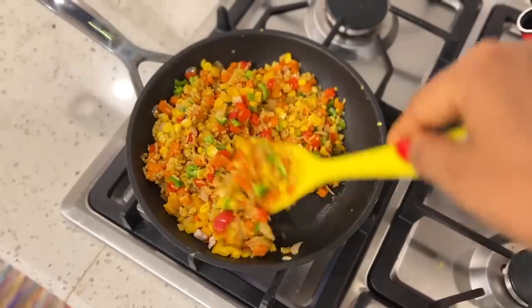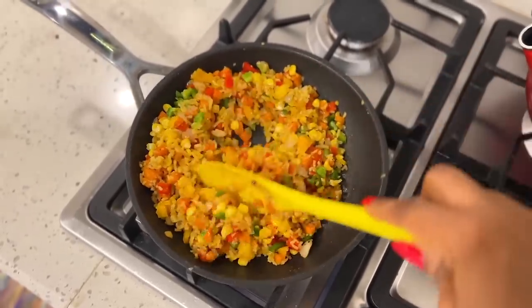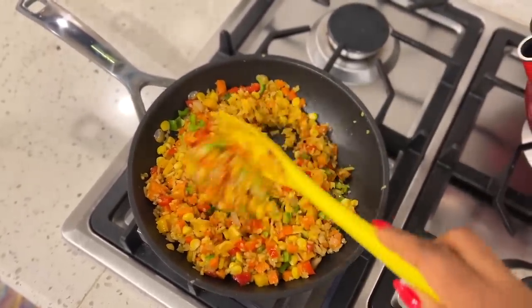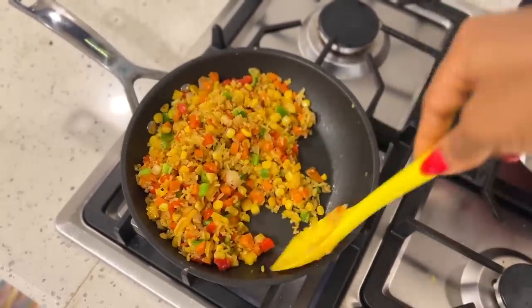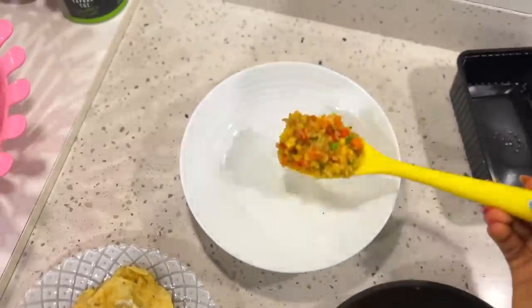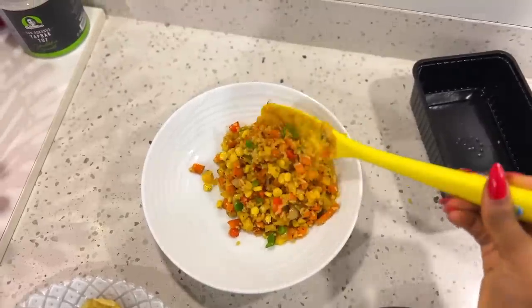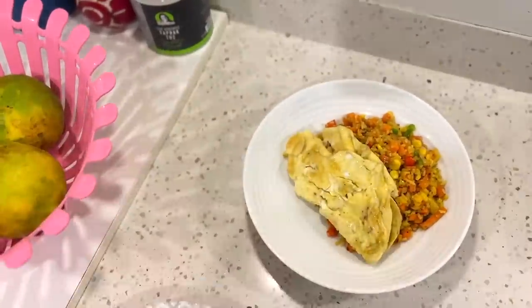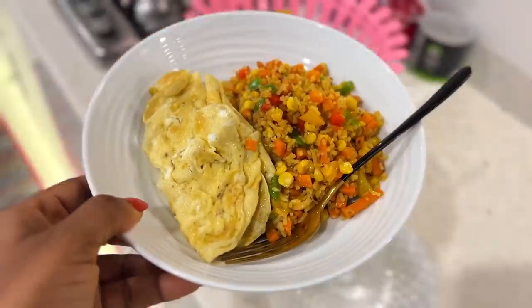I also added the red and green bell peppers and the yellow bell peppers as well. And my dinner is pretty much done. I'm serving this up with the scrambled eggs. And this is what I'm having for dinner tonight. You guys, this thing was so filling because of the veggies. And I almost didn't even finish it. I had to force myself to complete it because I had so much water.